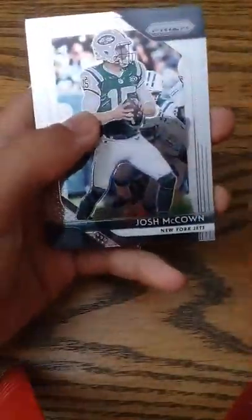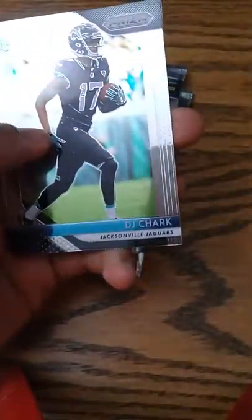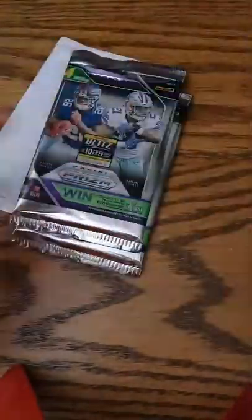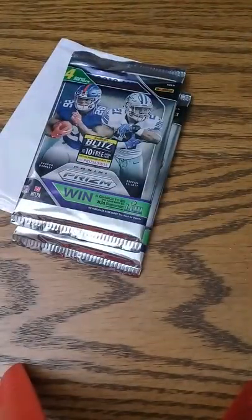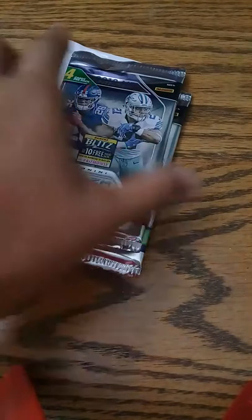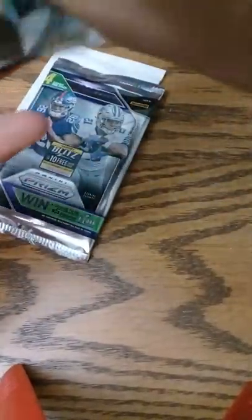Brandin Cooks, Josh McCown, our rookie DJ Chark, Justin Houston. Who's the other one I got? Sorry, let me just look back a second. Oh no, the other wide receivers. Oh, two different teams. Thought DJ Chark and DJ Moore were the same player. Thought they were drafted by the same team or something. Two different teams.